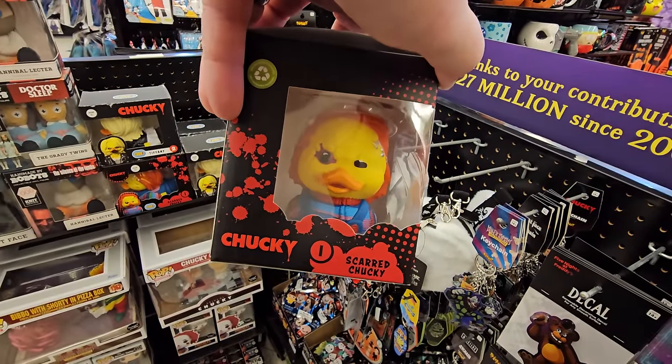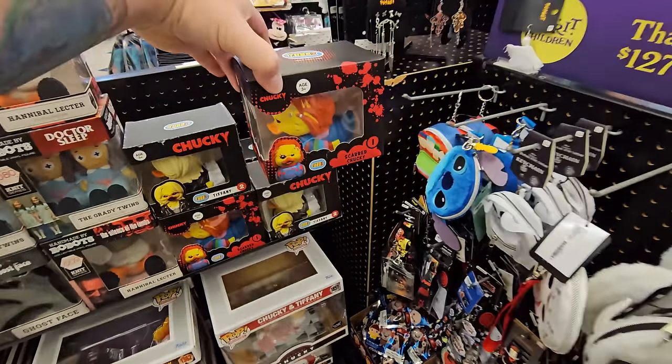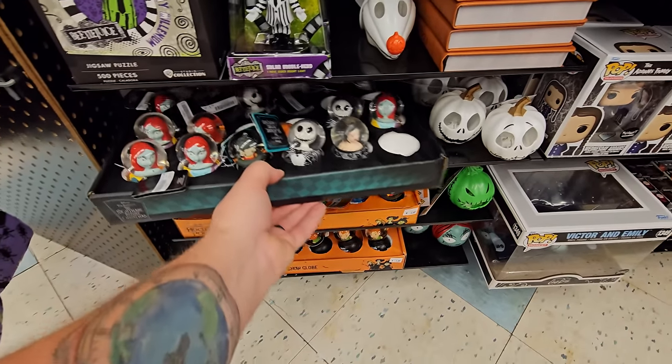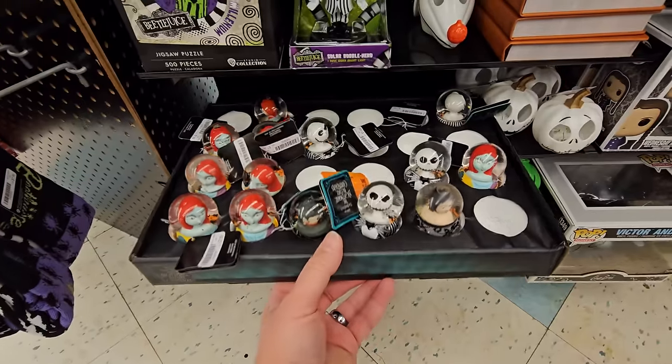Oh my gosh. That is pretty dang cool. I ought to buy one of those for my hot tub. So they got these little globes down here. They usually have Jason amongst them, but I'm not seeing him this time.